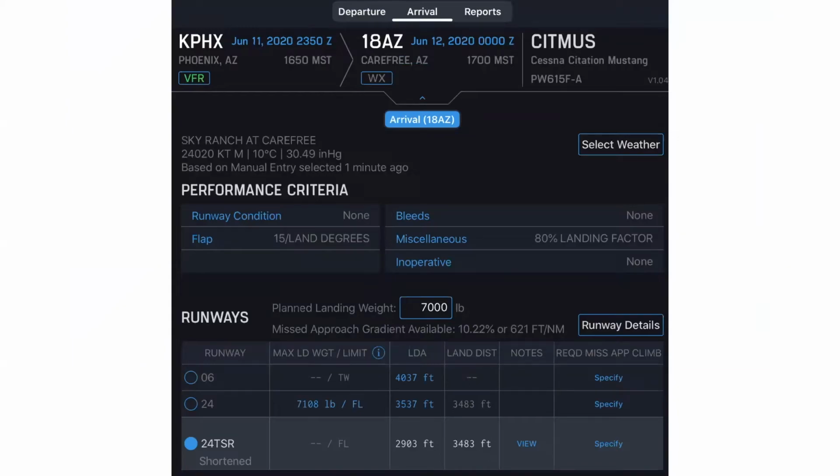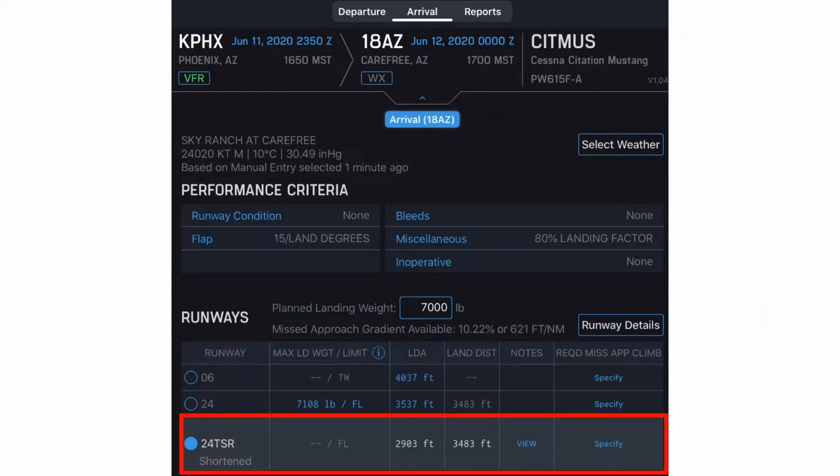And when we go back to our page we were just looking at, we will now see an option to select for the shortened runway at the threshold with a new LDA of 2903. And the landing distance, of course, is unchanged, but what we see is that our max landing weight is not shown because there is no weight at which we are capable of stopping in 2,900 feet with our 80% safety factoring.